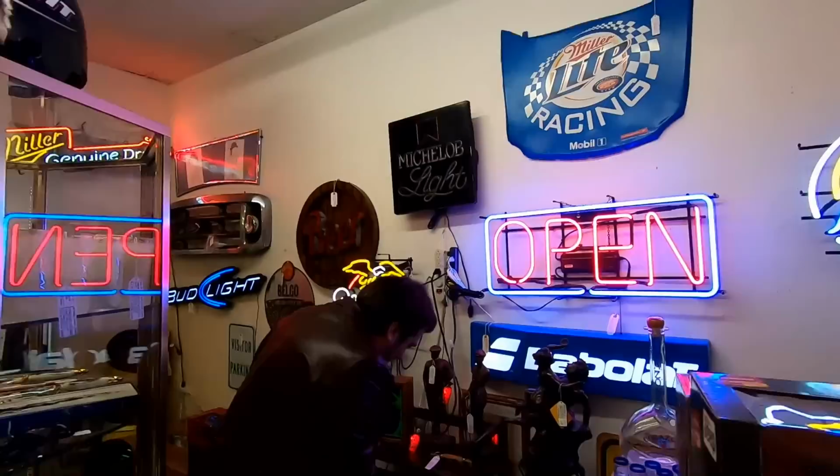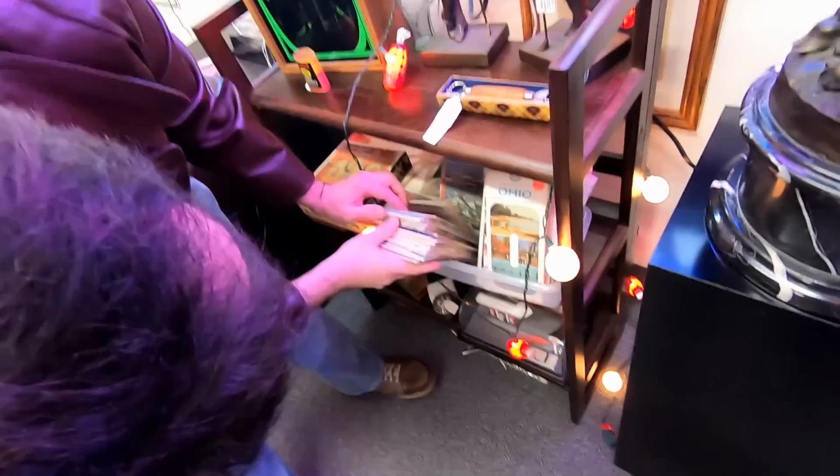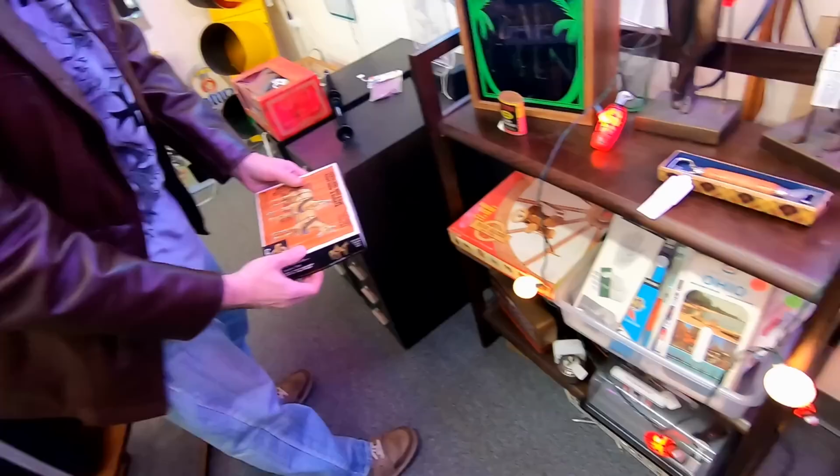Here we go. Here's some maps, something I always look for. Nice early vintage. Brochures. What do we got here? Wooden horses.